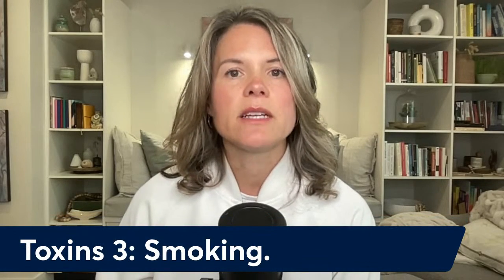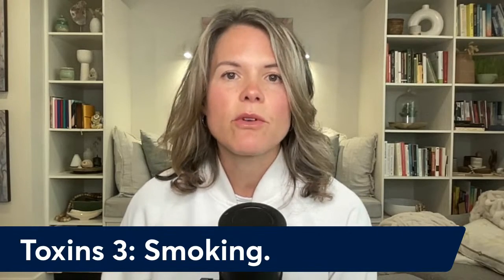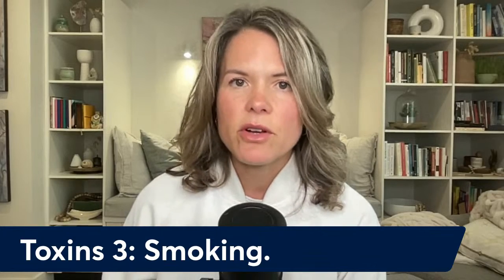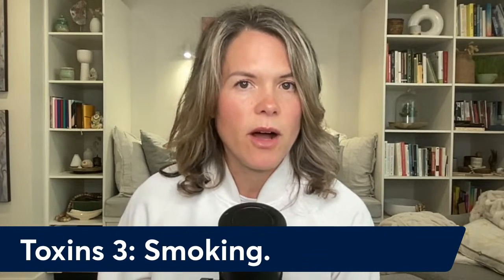Toxin number 3 is smoking. So, smoking has been proven to increase visceral fat, specifically that inflammatory fat. So, smoking, never a good idea. But when it comes to belly fat, really not a good idea as well.